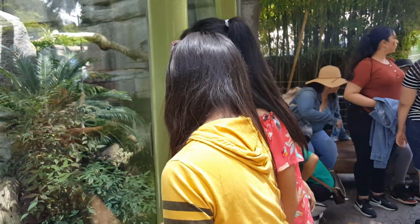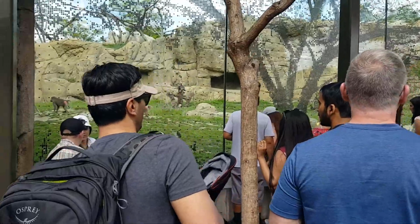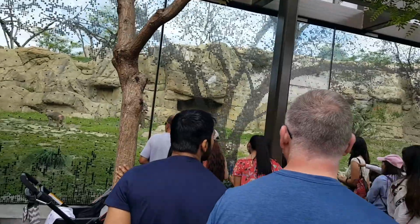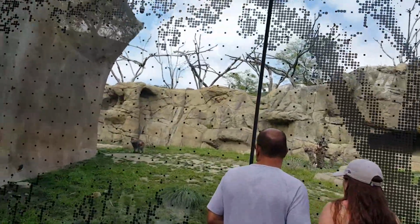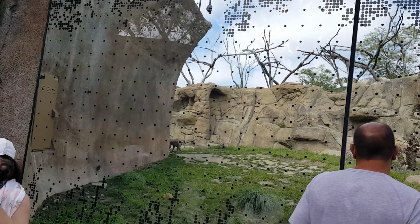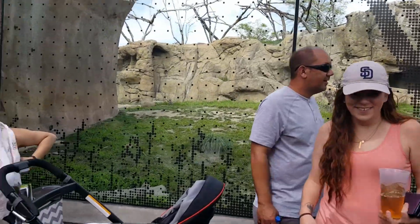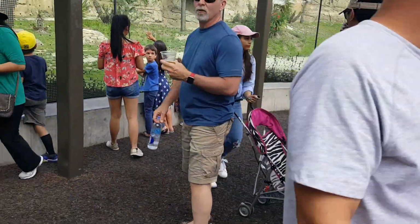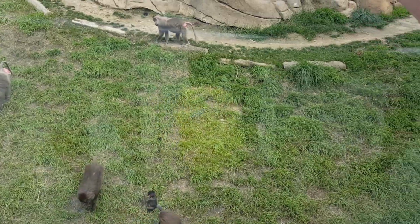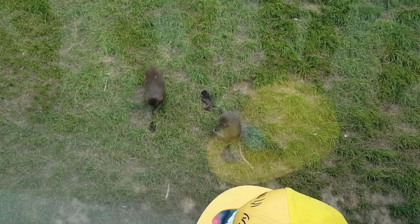Snake is over there. Yeah, they just went where you came from. I don't like all these weird pixie dots. You know, that's a cute monkey. Yeah, that's a baby.